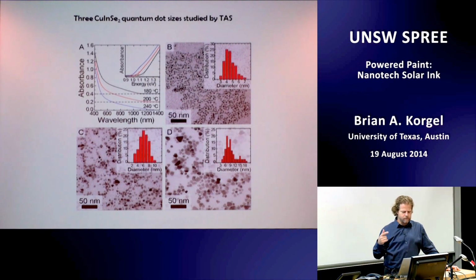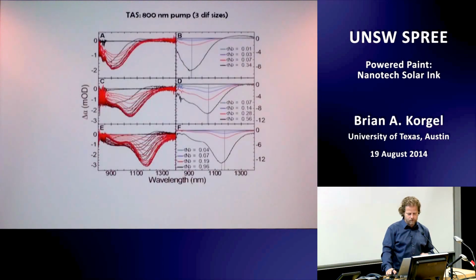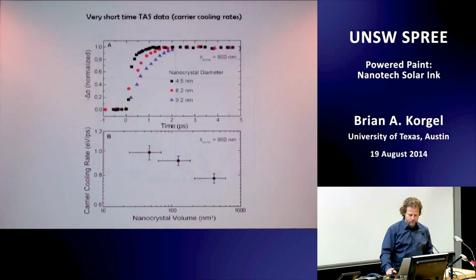So we've done some more measurements looking at nanocrystals of different size. We wanted to know what is the threshold photon energy for multi-exciton creation, and what's the quantum yield. These are measurements for three different sizes of copper indium selenide nanocrystals. You do the measurements, and the peak in the transient absorption spectra is size dependent, so it shifts to shorter wavelength with smaller quantum dot size. And you can get things like the carrier cooling rate.